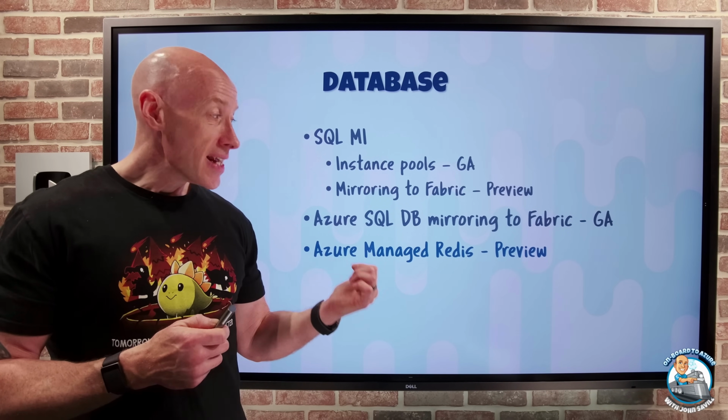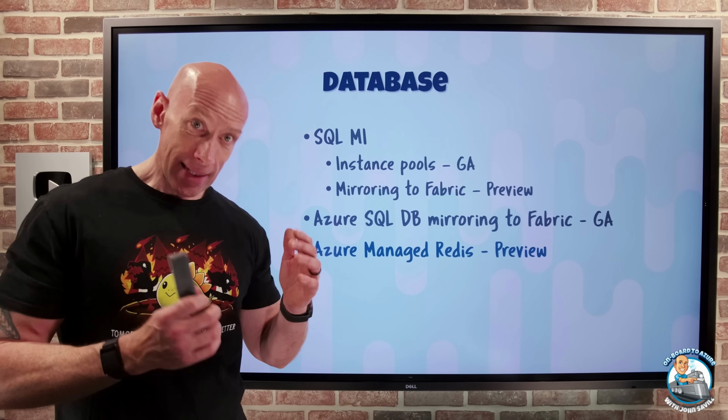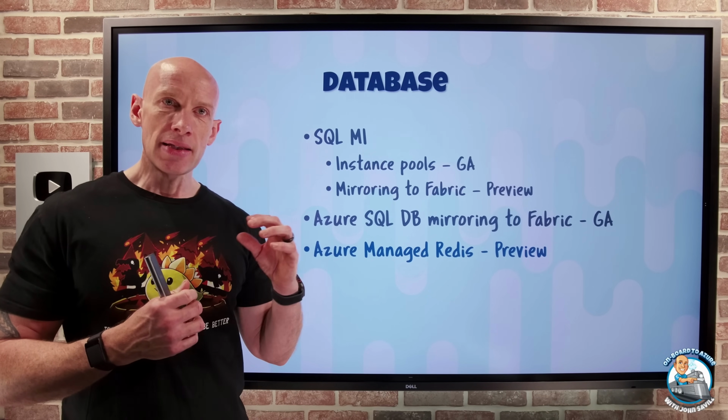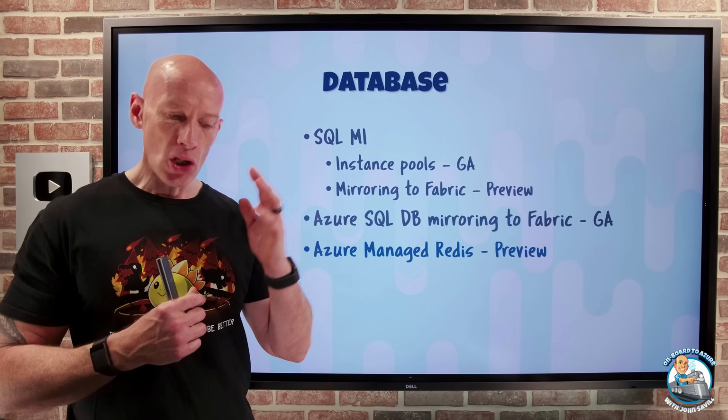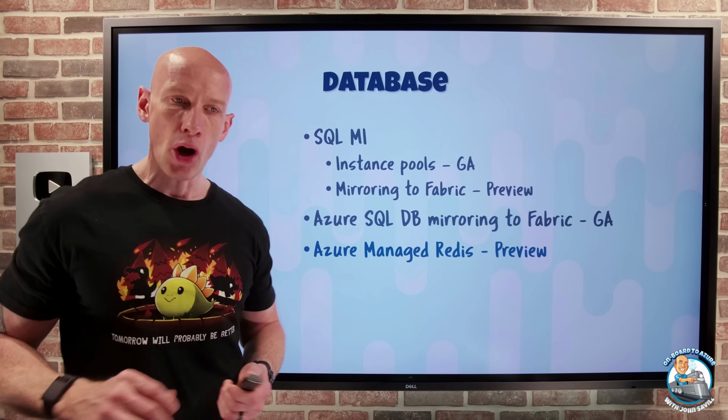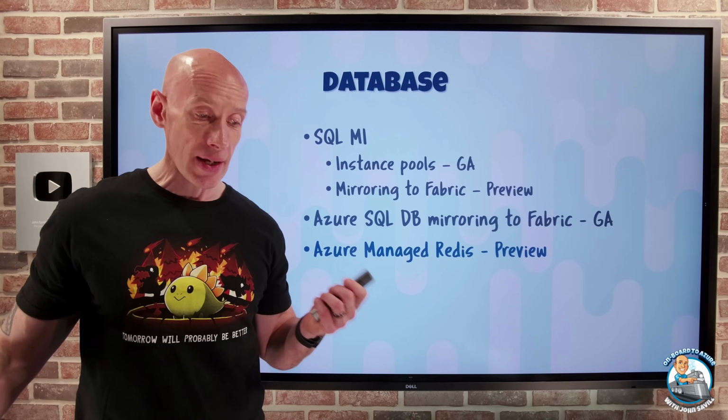Azure Managed Redis was announced in preview. There's an existing Redis solution, but what this is going to be is even more price performant using the newest capabilities. Obviously, it's providing that in-memory cache we use for a lot of applications with up to five nines availability.